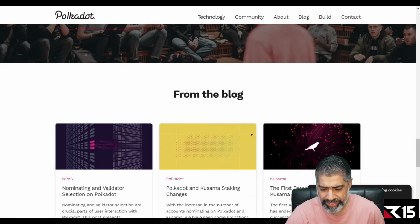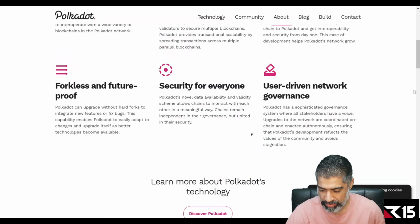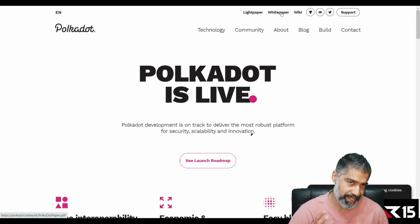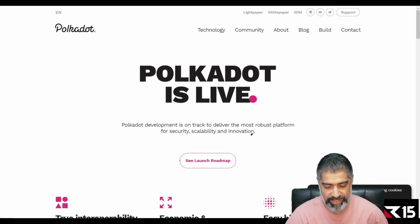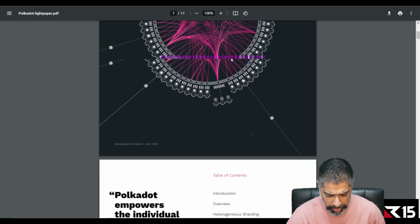And I've downloaded their light paper. They have their white paper and light paper. So if you go to the top right-hand corner of this website, you'll see light paper and white paper. White paper is really in-depth and technical, but the light paper is easy to read, it's visuals and so on and so forth. So when we jump in, an introduction to Polkadot.